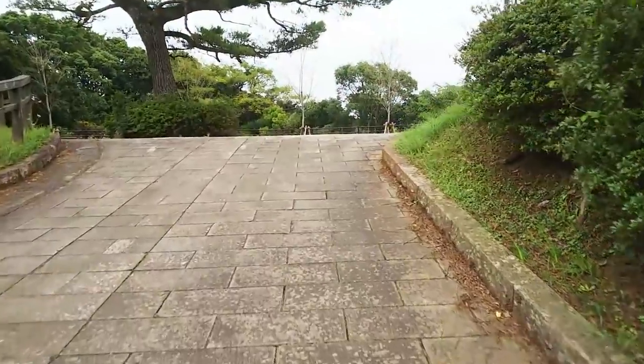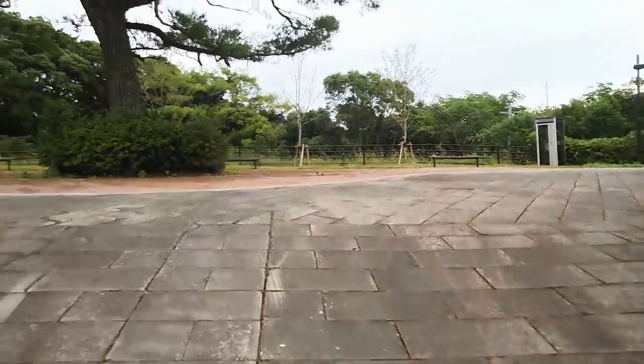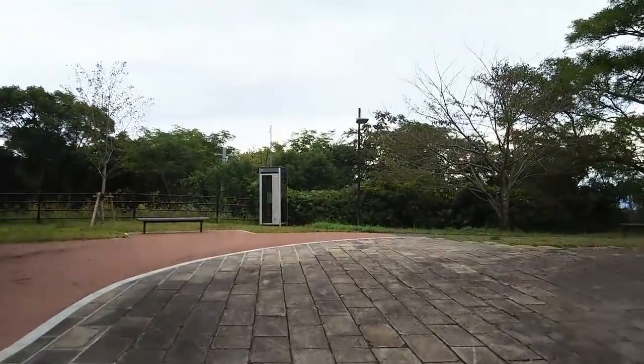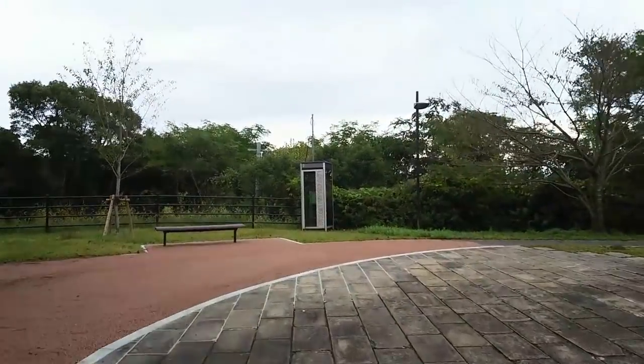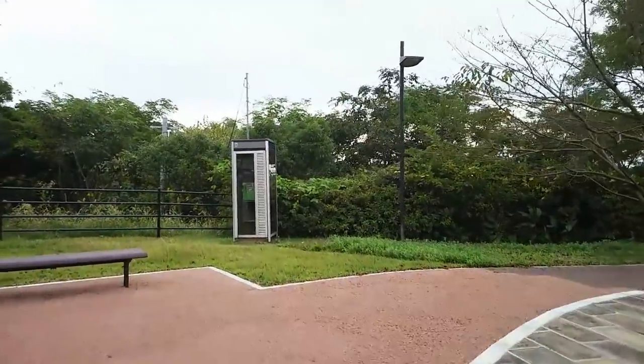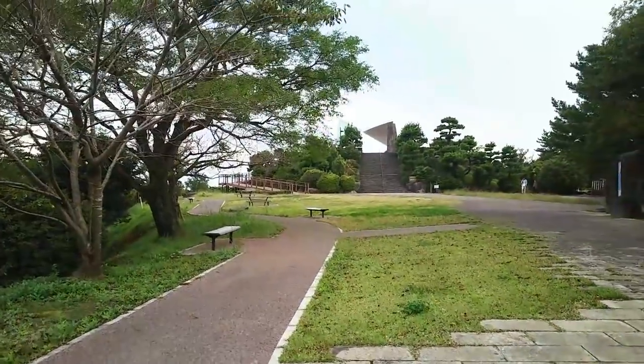This lookout area is really nice. They keep it really clean. There's a bathroom, there's buses that even go directly up here, so you don't have to hike up here, because it's about an hour-and-a-half hike from the absolute bottom. And look, something you don't see every day. It's a payphone, which is still very common in Japan.